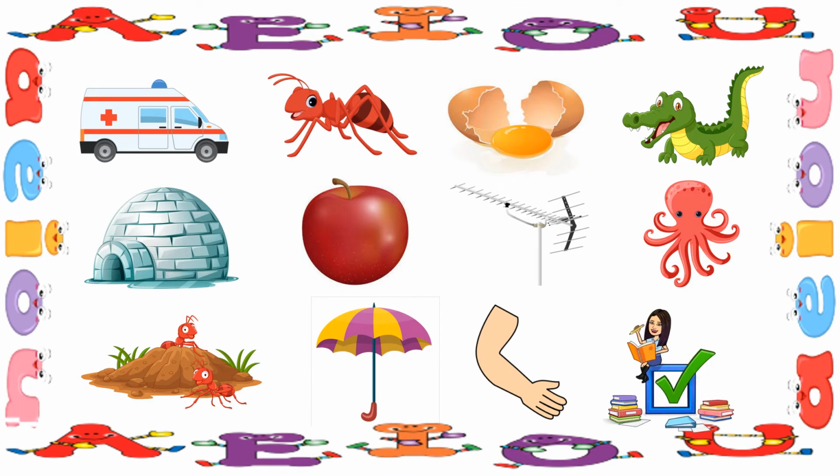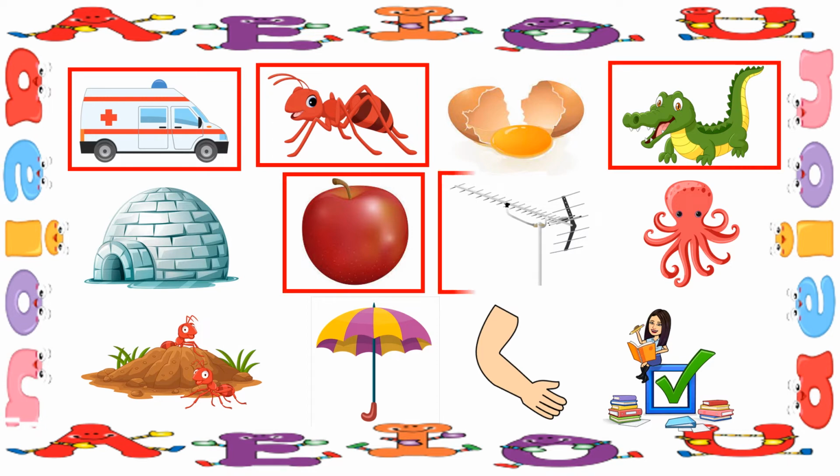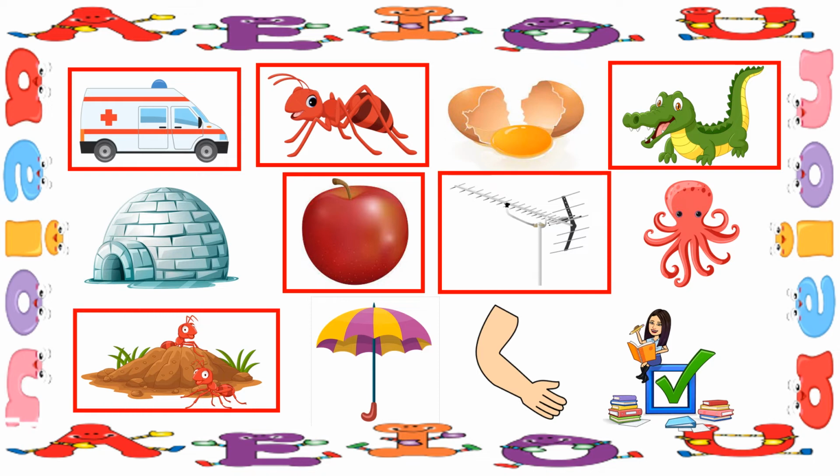Let's check your answers. These are the pictures whose names begin with a short A sound. Ambulance, ant, alligator, apple, antenna, anthill, arm.